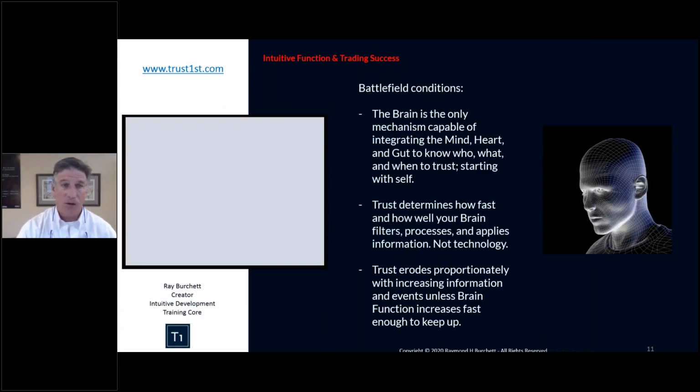When an elite professional, they've already anticipated the setup and they're on it right away, long before anybody else realizes it's time to take action. And that time span may only be a couple of seconds or a half a second. But if you spend any time trading at all, a half a second can be an eternity when the markets are volatile. So again, it's trust that determines how fast the brain works, not technology. Again, I hope everybody gets that.